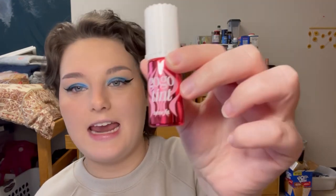Okay, now there is a lip debate about what I should do with the lips. The most expensive lipstick I have is actually a tinted lip and cheek stain from Benefit, this Gogo Tint. It's this really pretty cherry red color. I want y'all to see it. See, that's cute.